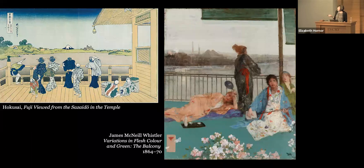So you see here women disposed on a balcony overlooking a body of water, and on the far side we see Mount Fuji. And Whistler is doing something very similar here, though he's using a portrait orientation for his print of these women on a balcony. He didn't have a balcony, so he made that up. And we think he may have bought some little Japanese dolls that he posed for these women. He probably did have a tea set.